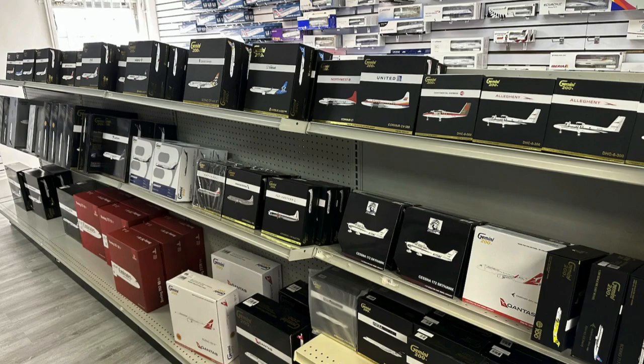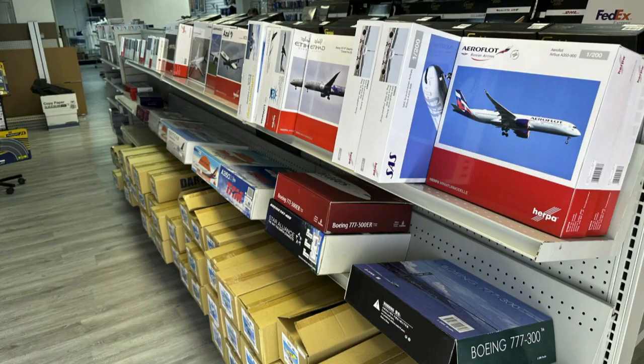There's even a China Eastern, is that an Embraer 170 maybe? I'm not sure, but really cool to see all these various aircraft. The British Airways Dreamliner down there. So ultimately really cool to see all this.